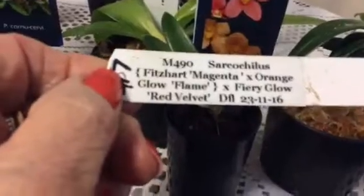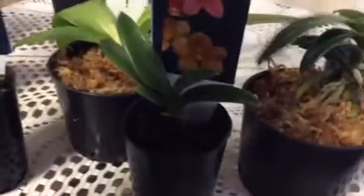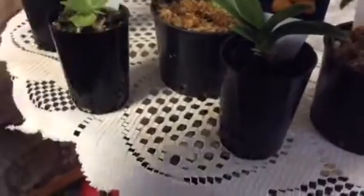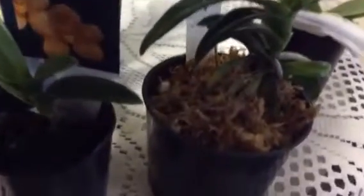Well, with all that red and orange in it, I guess I'm going to have a very colourful Sarcochilus flower very soon. Maybe next year, he said. So that's 2 sarks. And here is another Phalaenopsis species from a local grower, my mate Pete. Hi Pete. I have to get you to watch this one. And it's Fimbriata, which is a cool grower.